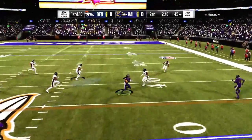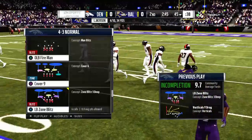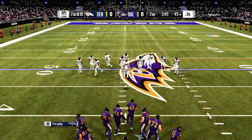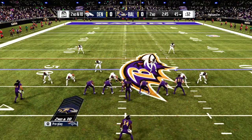Throwing now, Jackson on 1st down. It's brought in here by Willie Snead. And it pops free. The collision there jarred the ball loose. An incomplete pass on 1st down. That leads to a 2nd and 10.